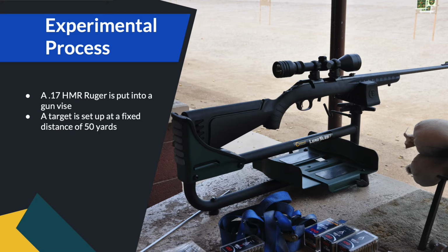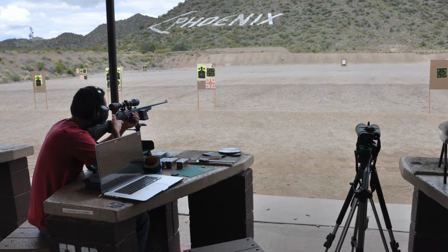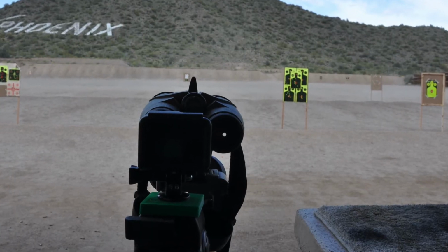For the experiment process, we went to a Phoenix open range where we used a Ruger Precision Rimfire Magnum rifle. The rifle was attached to a fixed metal vise for better precision and repetitions of the shots. Paper targets were stapled to a fixed wooden structure situated 50 yards away from the rifle.